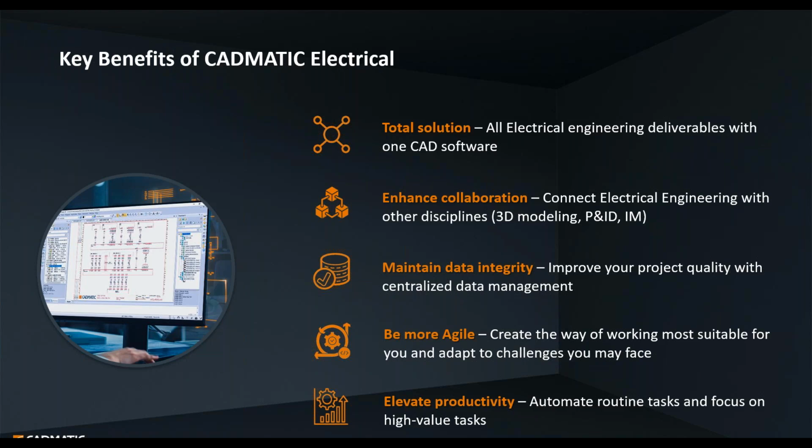Then data integrity, improved project quality with this centralized data management, as we have talked about a lot of the database, and all the functions which tie in together for this purpose, so that we can have unified data throughout the project in all of the phases.